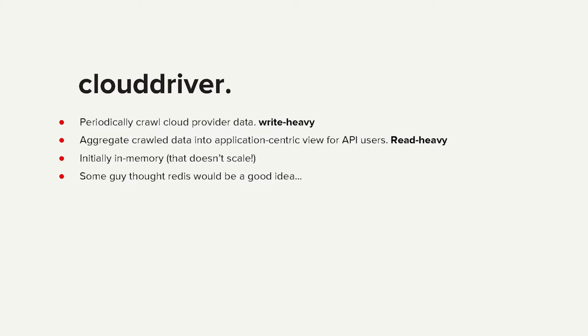So clouddriver is the service that goes out and crawls the cloud provider APIs, pulls all that data in, aggregates it, serves up API requests. So it's both very read-heavy and very write-heavy.